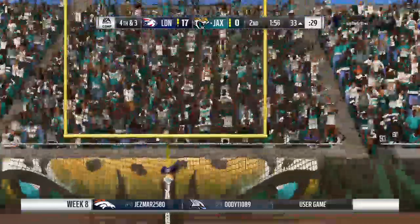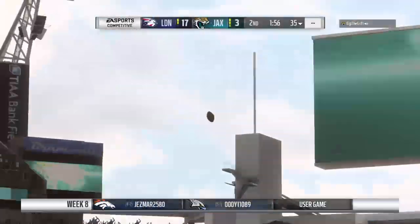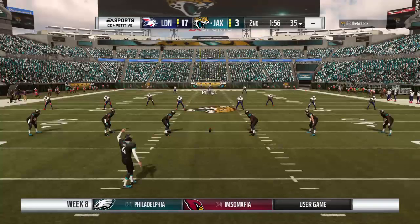And Lambeau will put this one through. And they're on the board at least here. It's now 17-3. These kickers now, it's like we take them for granted. Kicks like that used to be such a big deal, and now you just expect them to make it.